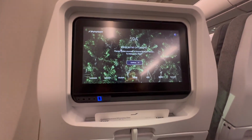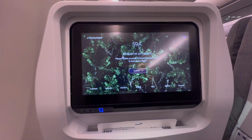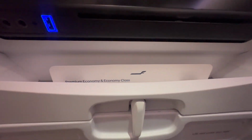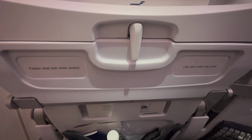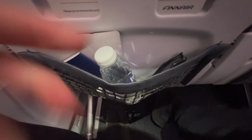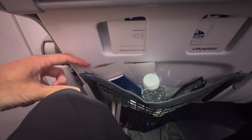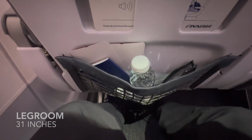So let's have a look around the seat. Here is your pretty big screen. It has a standard USB charging port there and the port for your headphones. A little compartment where you can store your passport, I guess. There's a bottle of water waiting for you as you arrive, and I actually didn't really like the pockets on the seats. There was only a singular pocket, and they just weren't big enough to get everything in.